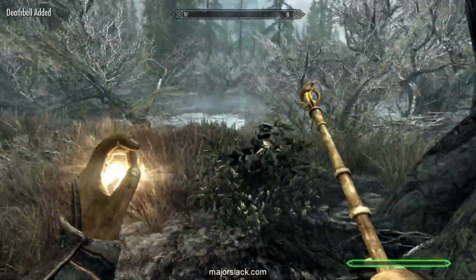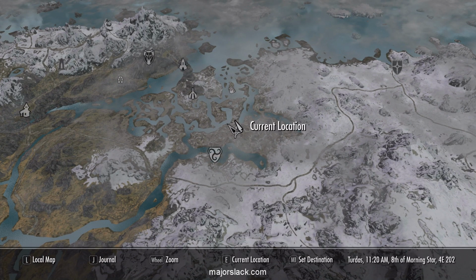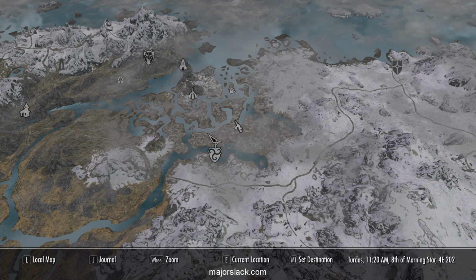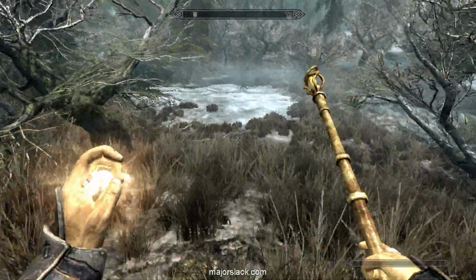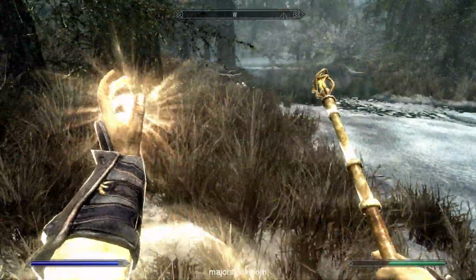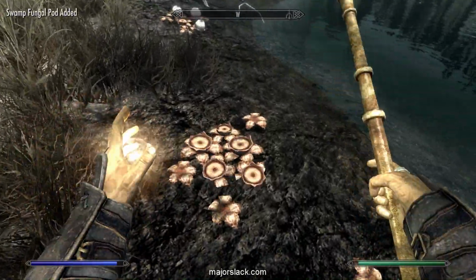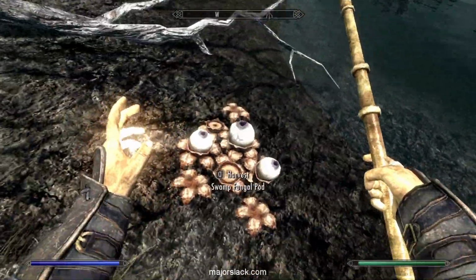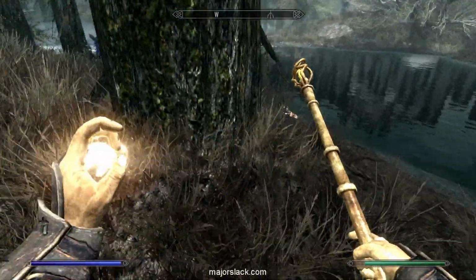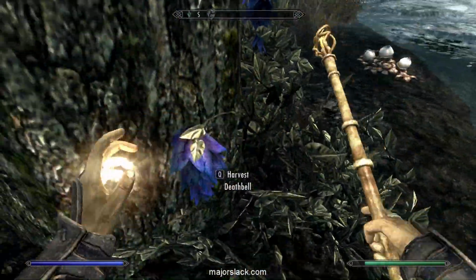Okay, we discovered that. Now, if you look on your map, it'll be right here. What we're going to do is we're going to forge all along the coast here. All along there to there and collect every single Death Bell and Swamp Fungal Pod that you see. It's that simple, alright? Watch out for mud crabs. And there we go. This is a swamp fungal pod. These big white balls here. Stick to the coast.